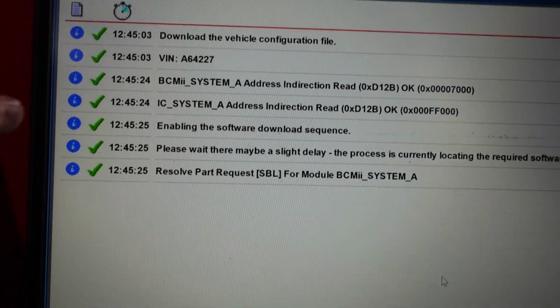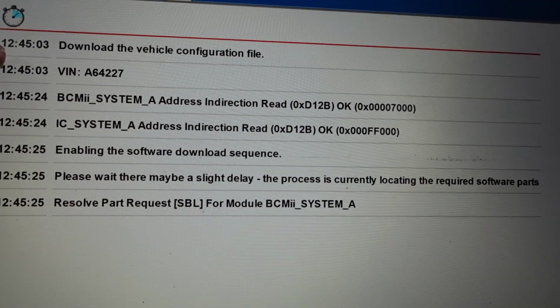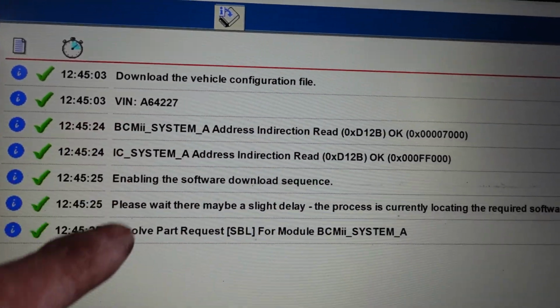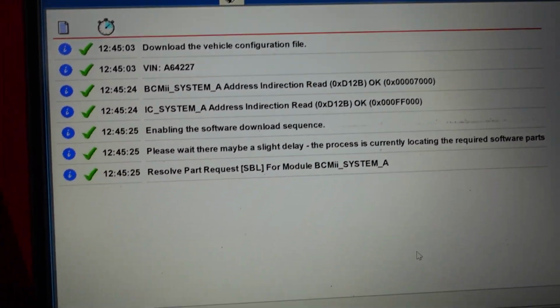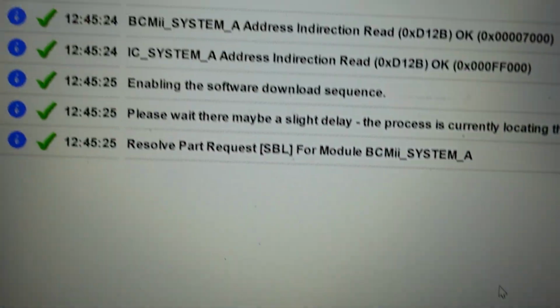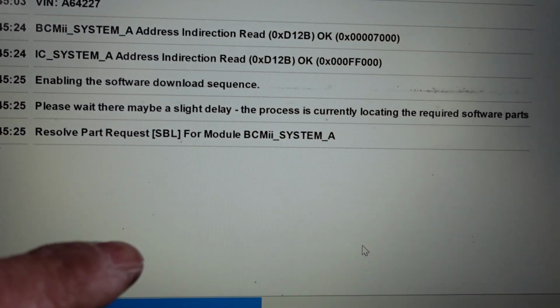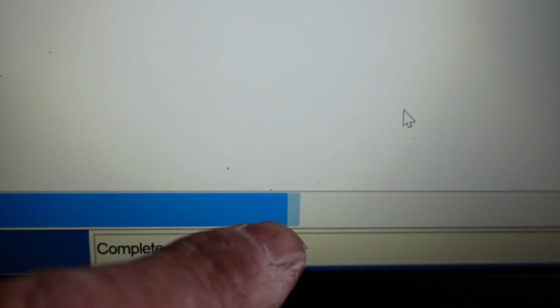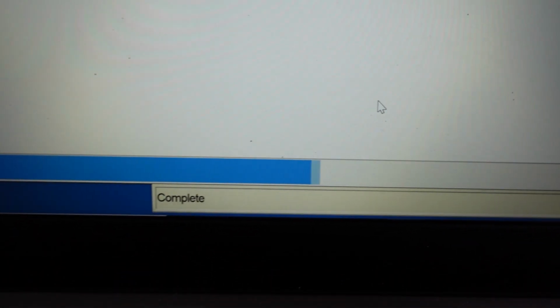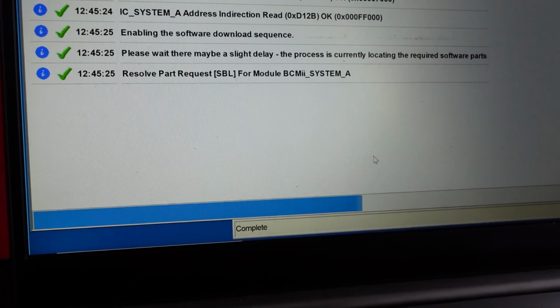So this has gotten farther. That one Ford I was working on would error out right here on this, like the third line down. After the VIN came up, it would error out. So we're doing a process here. One thing that's interesting about this type of applet on the Ford IDS screen, you see all this stuff going on. There's something happening right now, but it says complete down here. Really, it's not. There's a progress bar that's going across. I had a shop that I was helping out. They were clicking around while this was going on. That was bad.